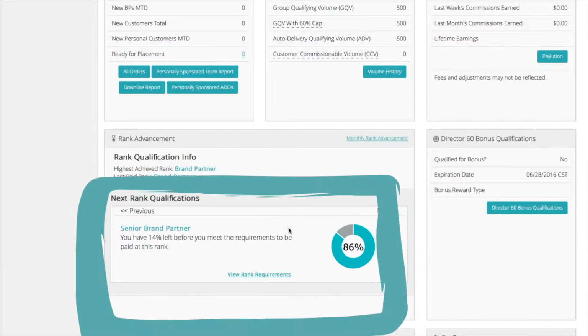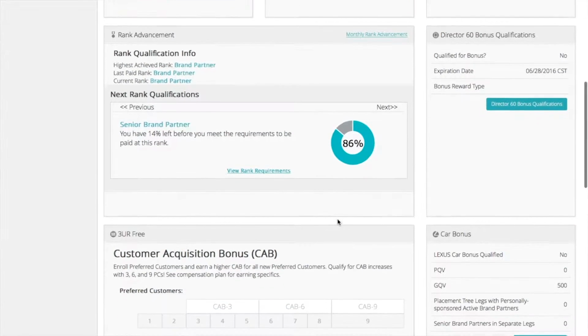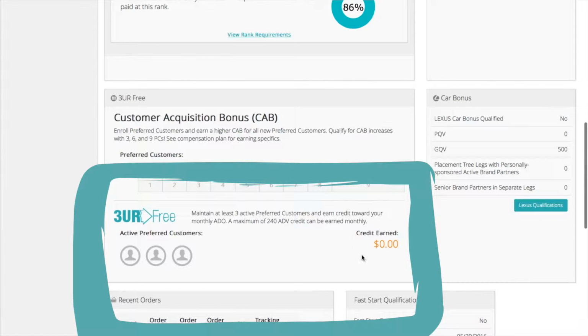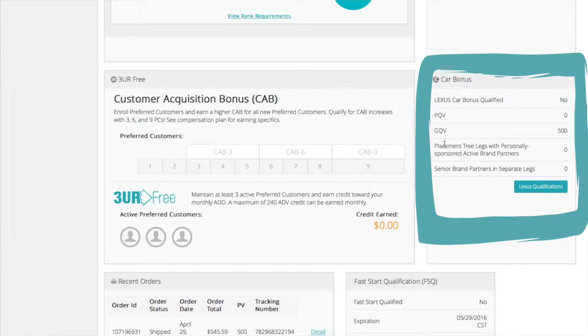But we're gonna follow this and we're gonna see, honey. That's gonna change. And that has showed up ever since I signed up, and it hasn't changed with the days at all. So I don't quite know what that means. 3, you are free. 0, Lexus car bonus qualify, a big N. Oh, any personal qualifying volume? No. Any group qualifying volume? 500, and that was from my package.